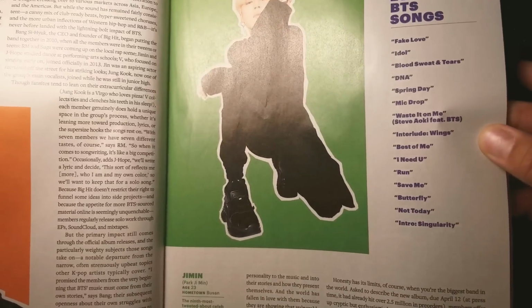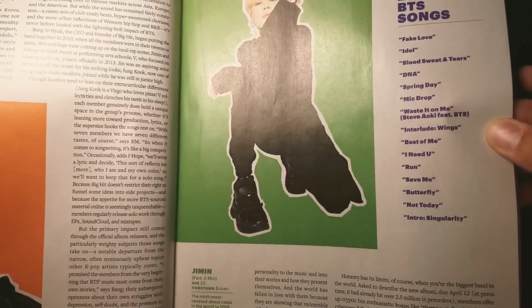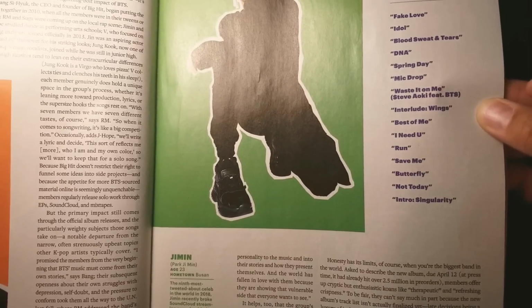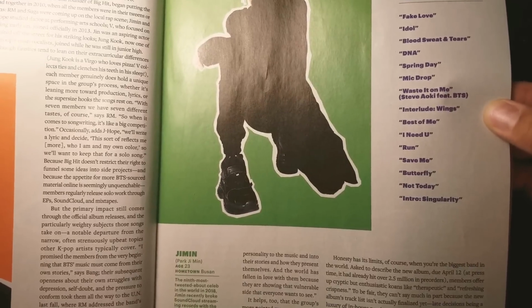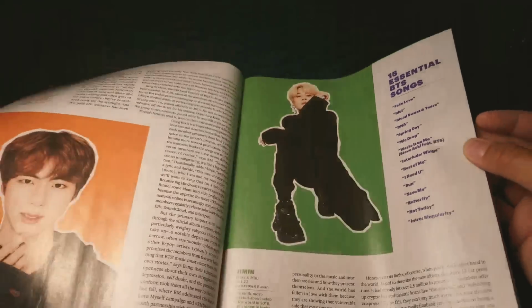But then they also did a 15 essential BTS song list, which, I mean, some of this I agree with, some of it not as much. There are a couple other songs that I would have liked to have seen on here, but you know, they're fan favorites. So like, I definitely would have swapped out Best of Me for something else. I probably would have swapped out the interlude for Wings. Yeah, so that's what I'm saying.